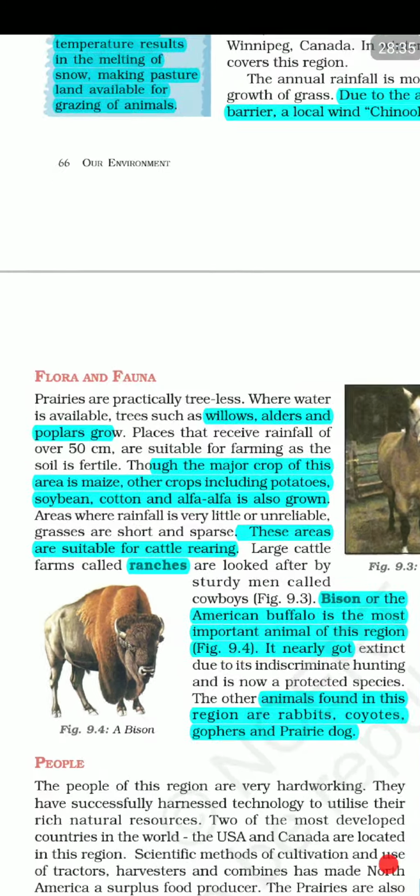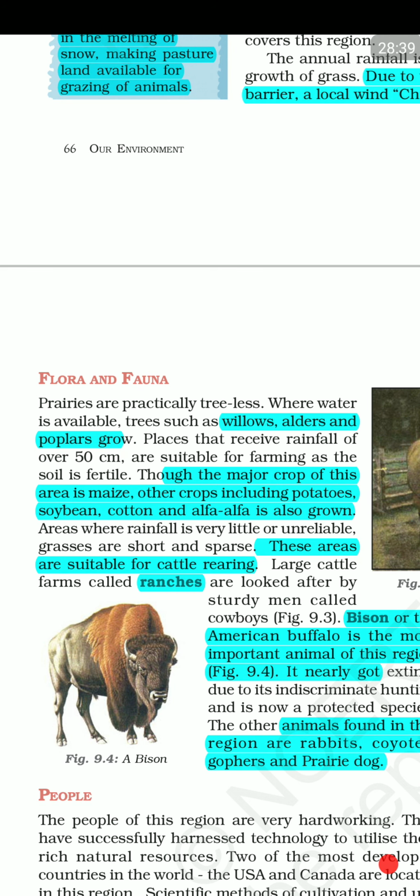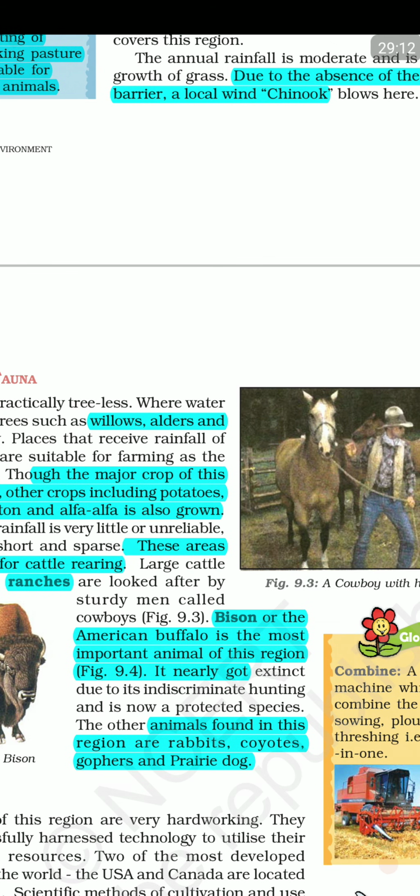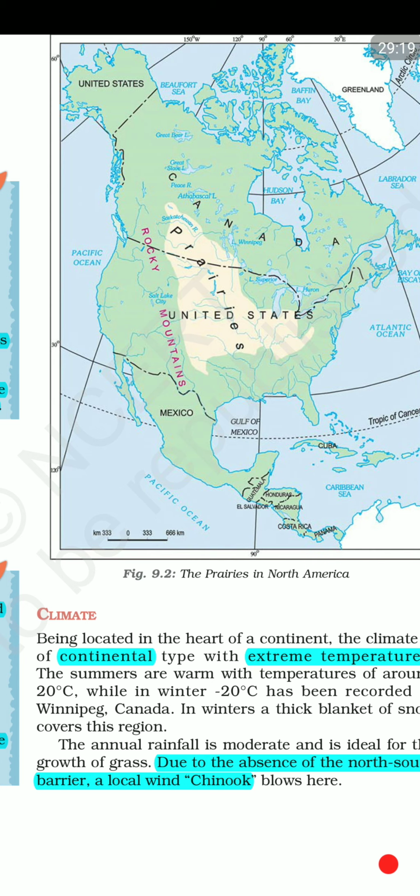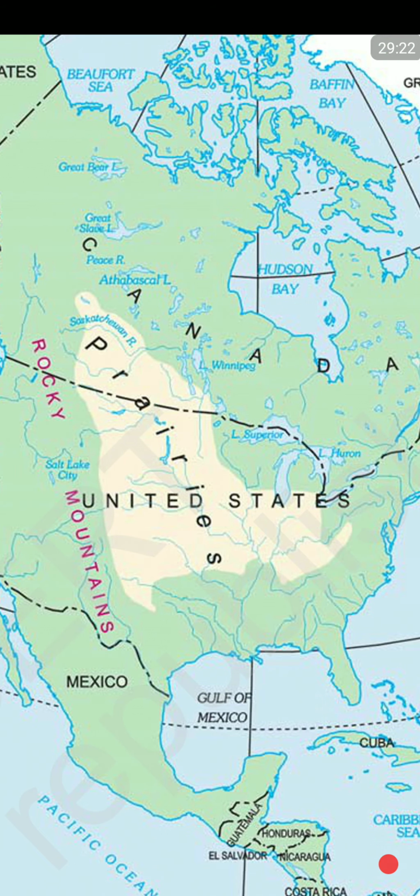If you see the flora and fauna of this region, since it is treeless, where there is some water available, trees like willows, very important for making bats, alders, and poplars grow. Okay, the major crops of this area are maize, alfalfa, cotton, soybean. And these areas are best for cattle rearing, and these are known as ranches, right? Looked after by sturdy men, cowboys, right? So all the movie scenes of the cowboy culture or the big fields are found in this region of the United States and Canada, right?